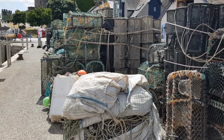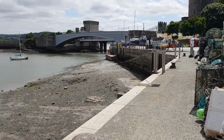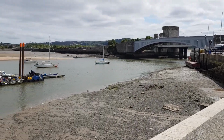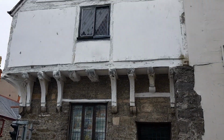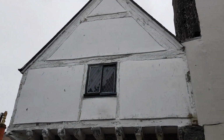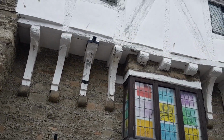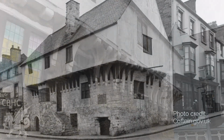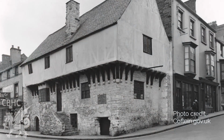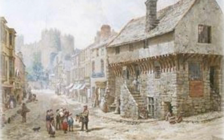Conwy still has strong links with fishing in the sea, as can be seen with the fishing equipment that's often left on the quayside. Another important building, which is Grade 1 listed, is Aberconwy House. Following the conquest of Wales by Edward I, Conwy became an important commercial centre. The town was granted a royal charter in 1284. English settlers, particularly from the counties of Cheshire and Lancashire, were encouraged to populate the new borough.